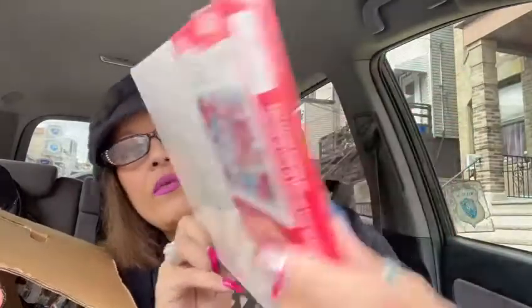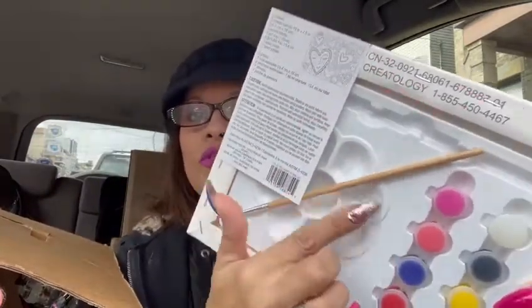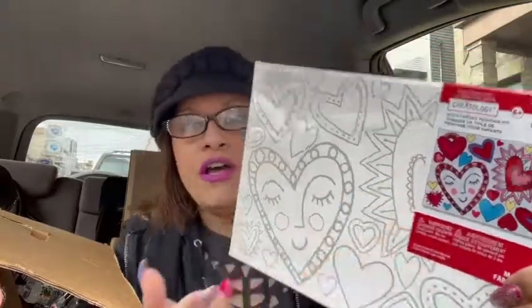So the first things that I see that I'm actually really, really surprised and happy about are these Valentine's catalogy. Let me put my glasses on to read right. Kids canvas painting, Valentine's, La Saint Valentine. And it's a one canvas kit, and it looks like this. It was $6.99, then they put it for $4.99. But it does come with paint in it and a brush. So for $5 to get this, it's very cute. It gives you a demonstration there of how to paint it. I love it. And let's see how many I got, because I see quite a few in there.